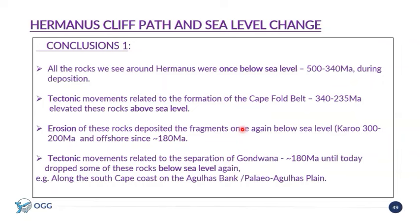So what do we see here? All the rocks we see around Hermanus were once below sea level, between 500 and 340 million years ago, during deposition. That's the Cape Supergroup. Tectonic movements related to the formation of the Cape Fold Belt elevated these rocks above sea level. Erosion of these rocks deposited the fragments once again below sea level in the Karoo and offshore since 180 million years ago. Tectonic movements related to the separation of Gondwana since 180 million years ago dropped some of these rocks again below sea level along the southern Cape coast on the Agulhas Bank and the Paleo-Agulhas Plain.